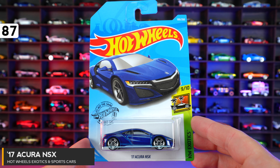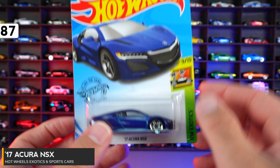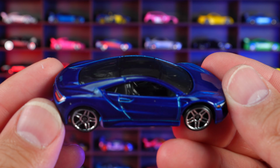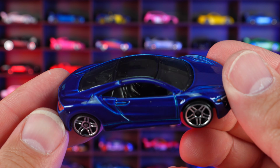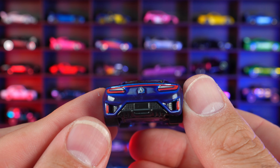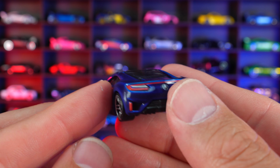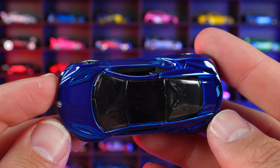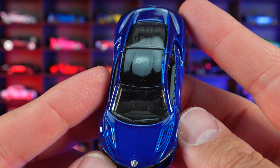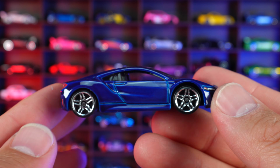2017 Acura NSX from HW Exotics. Look at this color on here with those chrome wheels, the dark front right there. Wow, it just looks like it's lowered. You can see all the lines on it with this color. It's kind of like a stealth color with the black on the top, the darker interior, the nice detail on the front end. This NSX looks really good.